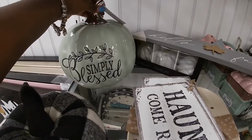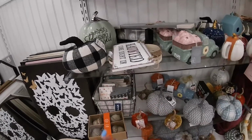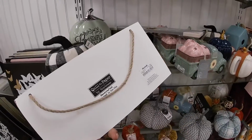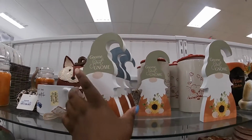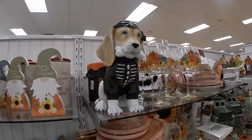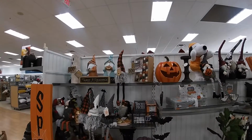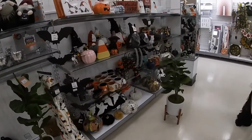Simply Bless, Martha Stewart. This is 10. Haunted, come right in. $6. Gnome, sweet gnome. $4.99. I think we pretty much seen everything over here. Yeah, stop me when y'all want to see something.